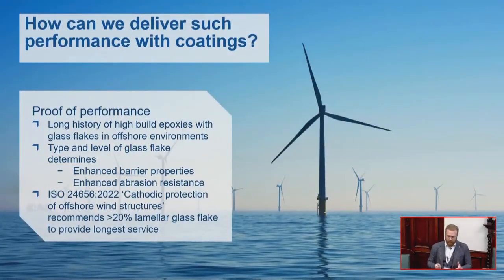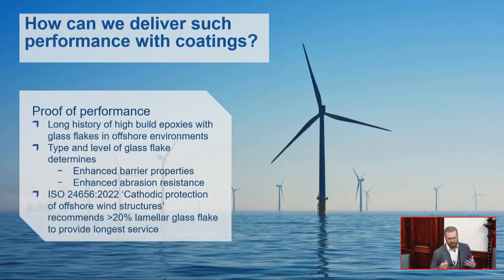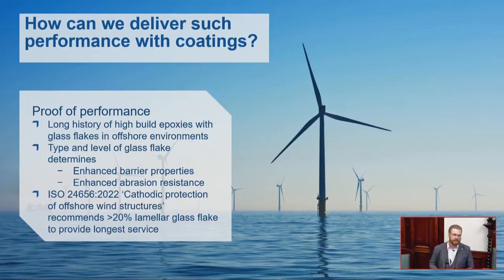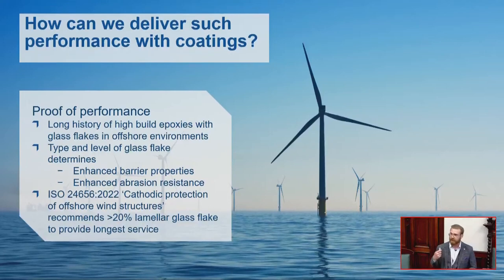Now, how, from a coatings perspective, is it possible to deliver such performance? What we've done is look at the history and the proof of performance. We can see that we've got a long history for high build epoxies utilizing glass flakes in the offshore environment. We've also seen that the type and level of glass flake used in these coatings have a big impact on barrier properties and abrasion resistance. And as we've mentioned a few times today, the ISO 24656 standard, which is focused on cathodic protection for offshore wind assets, stipulates that a coating with higher than 20% laminar glass flake content provides the longest service life expectations.